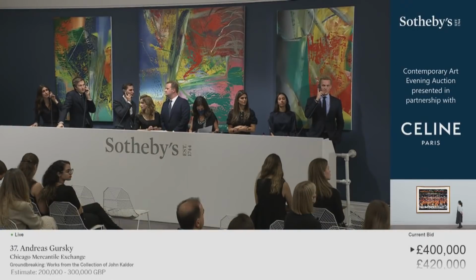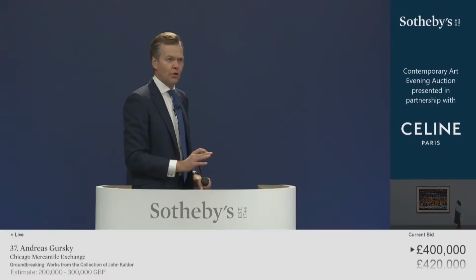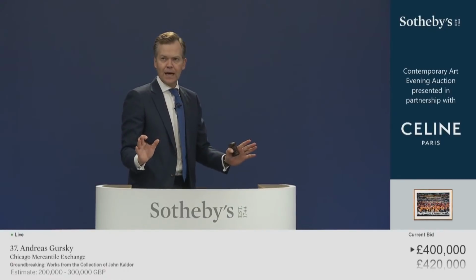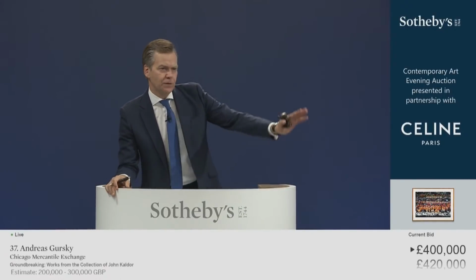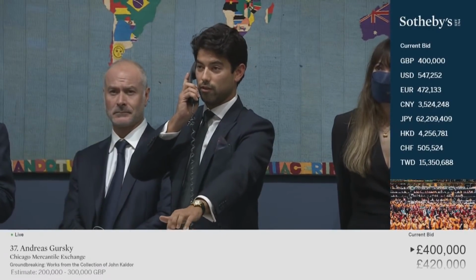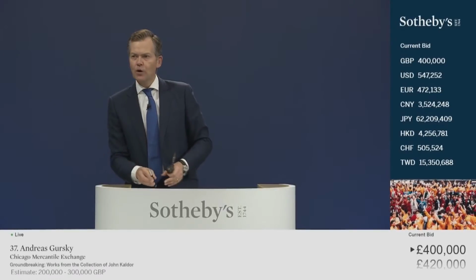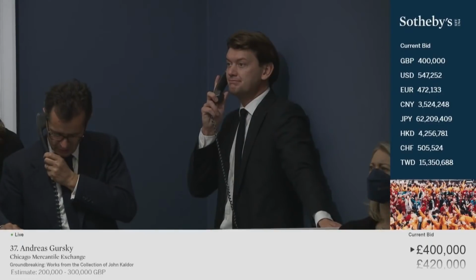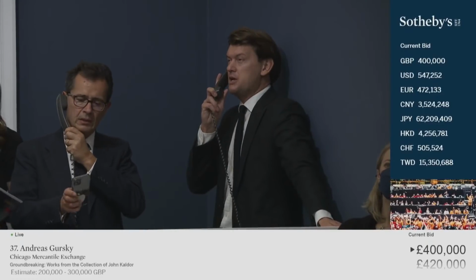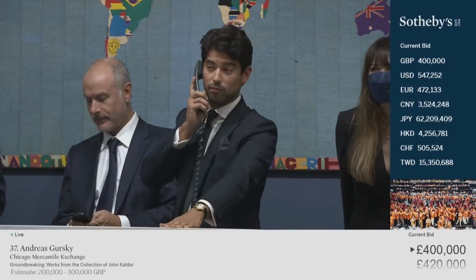At 400,000, it's against you still at 400,000 pounds. At 400 in several places here. Give me 50. Up close here with Ashcan at 400,000 pounds. Still Ashcan's bidder for the Gursky at 400,000 pounds. Say one more. Still with Ashcan at 400,000. Give me another one.